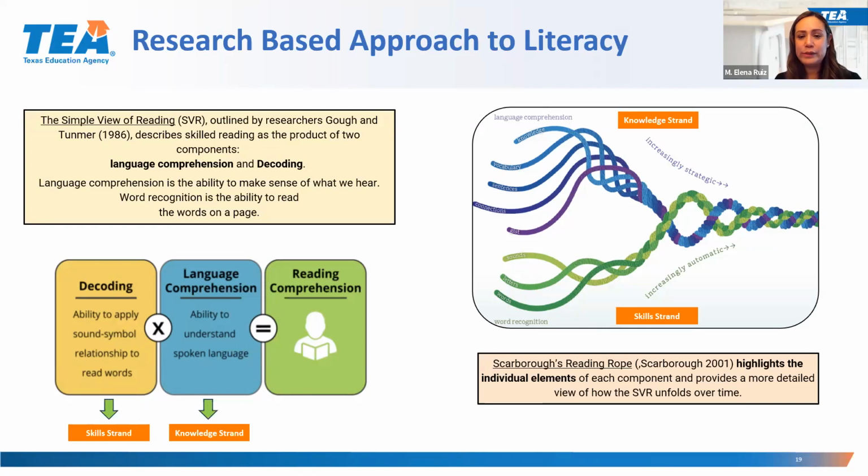So now we're going to see the Simple View of Reading, also represented by the reading rope, which you may already be familiar with as well. This graphic represents the idea that to be a successful reader, students need to have word recognition to actually read the text and have the background knowledge necessary to make meaning of what they are reading. The strands of this rope represent the components that go into word recognition and comprehension, all of which are taught through Amplify Texas ELP and Amplify Texas Lectoescritura en Español.